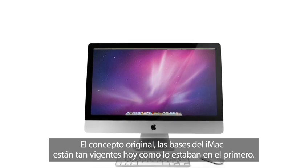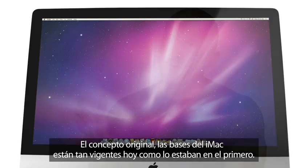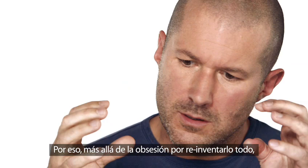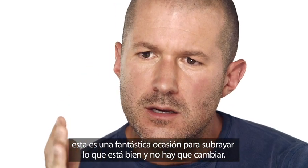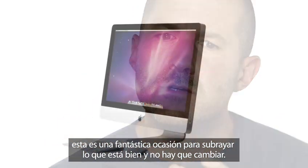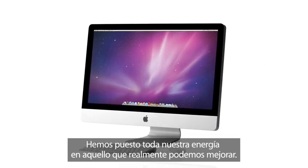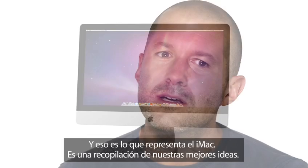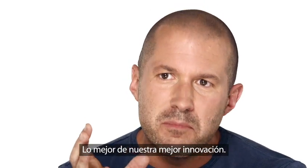The core ideas, the founding ideas of the iMac are as relevant and as right now as they were with the first one. And so rather than just being consumed by reinvention, this is one of those fantastic opportunities to be very clear about what's right and that we don't want to change, so that we can put all of our energy behind improving those aspects of the product that we can make better. And that's what this iMac represents. It's a collection of our very best thinking, our very best innovation.